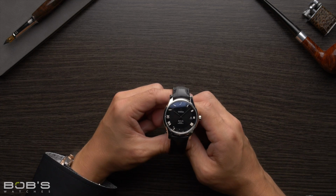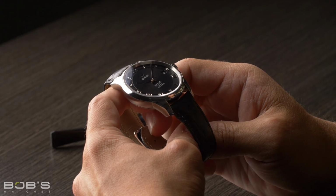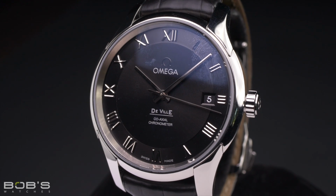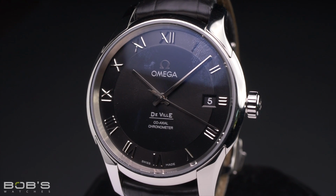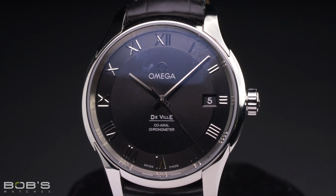Much like how the Cellini is Rolex's dedicated line of dress watches, the DeVille collection is where the bulk of Omega's dress watches reside. Originally part of the Seamaster line, the DeVille became its own standalone collection in 1967 and has since grown to include a wide variety of different refined dress models.